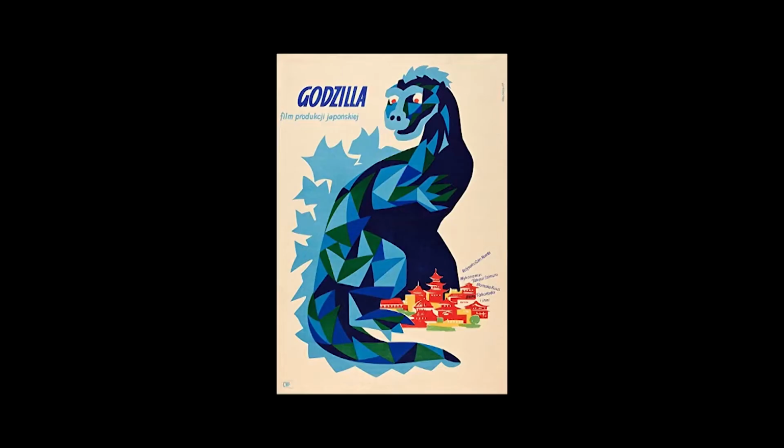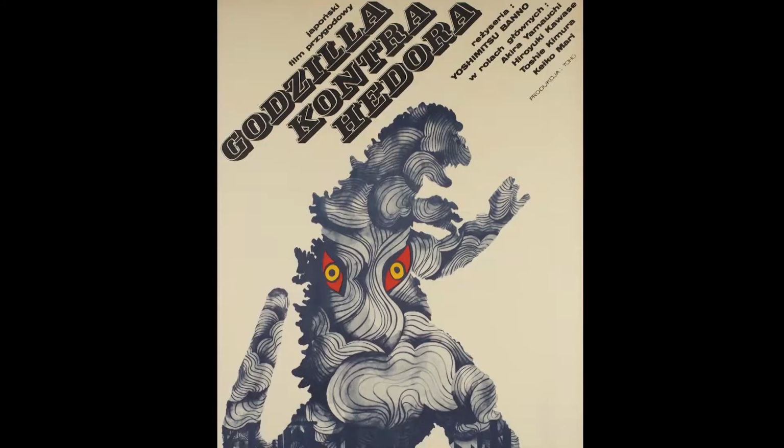You see the reverse of this when certain science fiction and horror films would be exported to different countries. Like, look at this poster for Godzilla from Poland, where they make him less scary. The not so scary but very weird Godzilla versus the Smog Monster, Godzilla's kind of pop art.